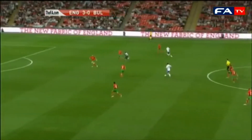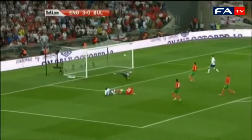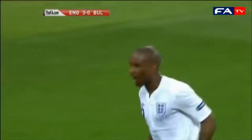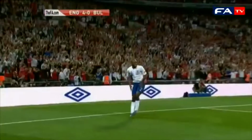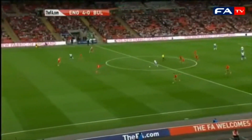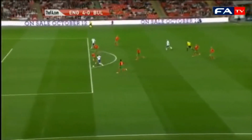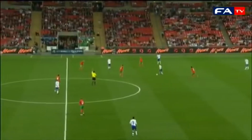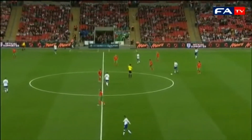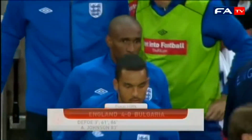And then Jermaine Defoe looking for his hat-trick. Wayne Rooney plays it to the left of him, and it's a weak foot, 4-0, Jermaine Defoe hat-trick. A first England hat-trick for Jermaine Defoe. Looks like he got a kick in the process. Wayne Rooney with the assist once again, his third of the night, but it's all about Jermaine Defoe. And there is the final whistle. Fantastic start to the 2012 qualifying campaign.